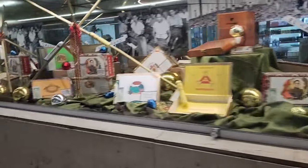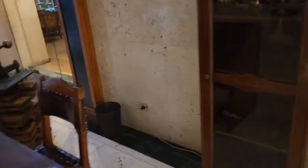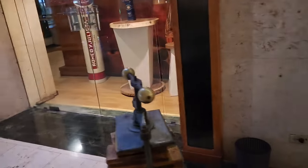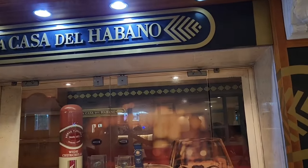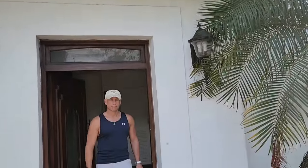So, no marketing ploys here. Lots of goodies to look at, but that's about it. There's some cigars in there. Really? And La Casa del Habano. Very disappointing. This is Carlito's place.